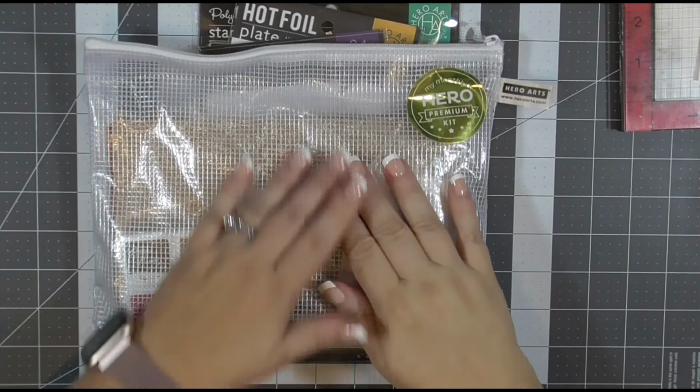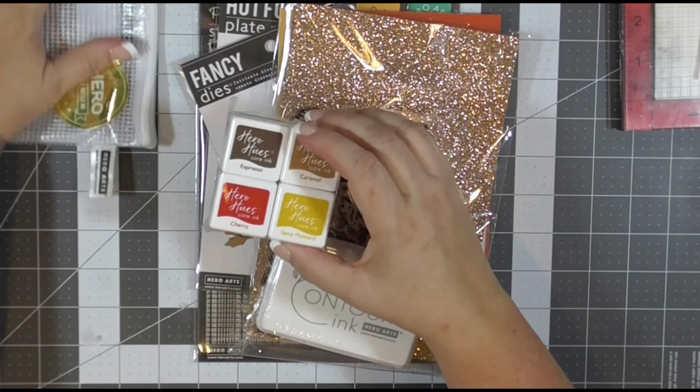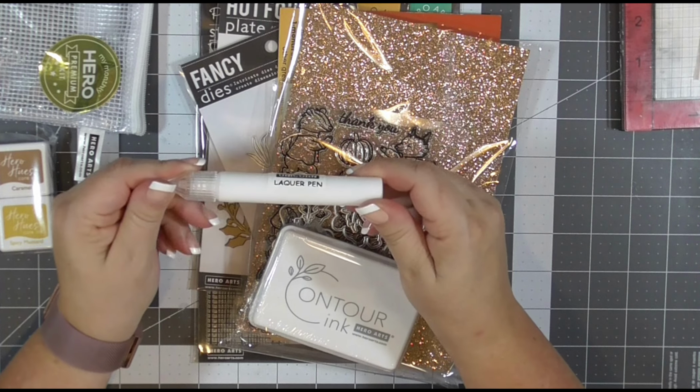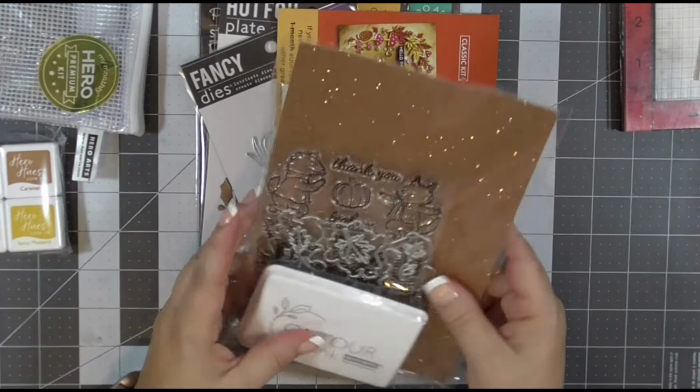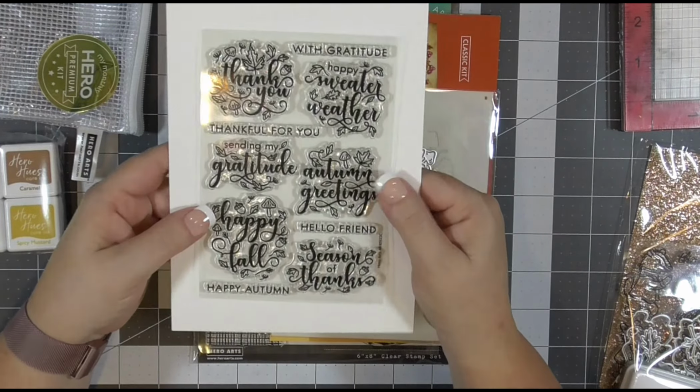I purchased this month's Hero Arts kit, including a couple of extra things that were released this month. So before I start coloring, I'm going to walk you through the contents of the card kit. I will be using the critter stamp and dies that are included in this kit. I'm going to end up making 2 cards because I could not get all of the critters on one card.